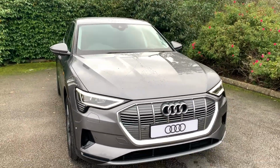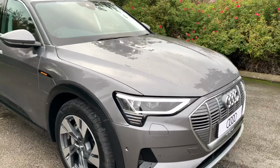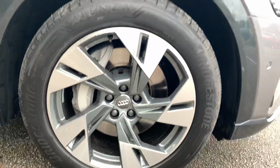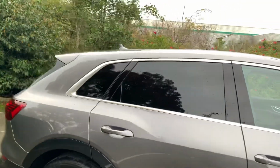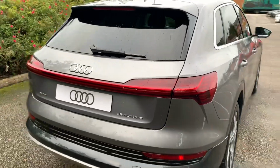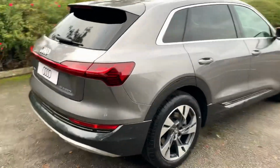Just like to give you a quick run around this brand new Audi e-tron that we currently have in stock here. So as you can see, we have the daytime running LED headlights along with the 20 inch alloy wheels. It does come with a privacy glass at the back there. So it's a four wheel drive vehicle. And it does come with 360 parking sensors.